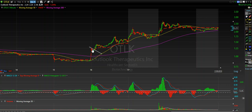I got in this first little pump, and as soon as it got a little bit weak, I actually took profits out of the trade, and I was gone, and I wasn't really looking to take on too much risk. The markets for the low floats have been a little bit sketchy. So my mindset going into this trade on Thursday was, you know what, get what you can, move on.